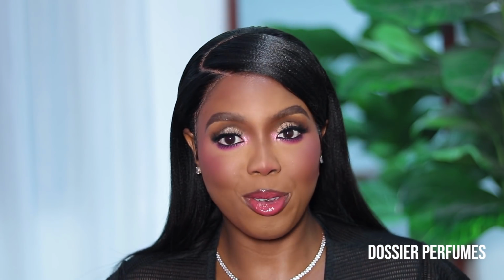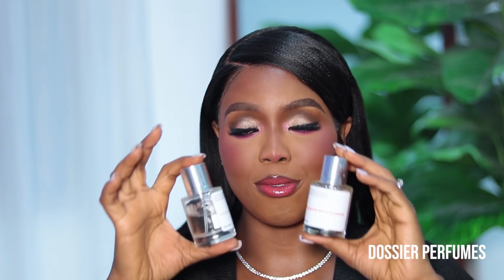If you're someone that wants to try out designer perfumes that are like 200k, 300k, and that's not money you want to be spending, this is an affordable way to enjoy the scents and try out so many. You know I'm always going to put you onto the good stuff.